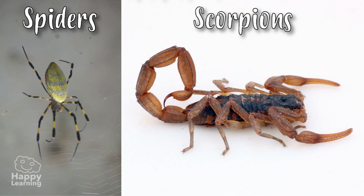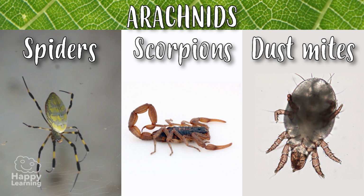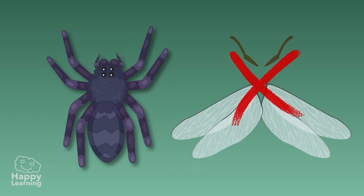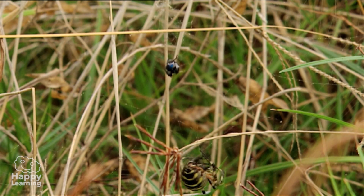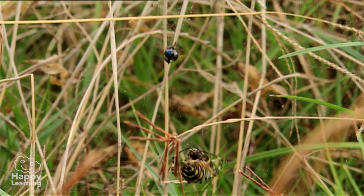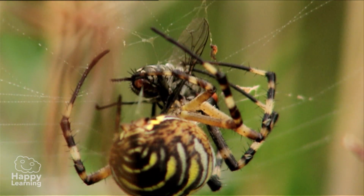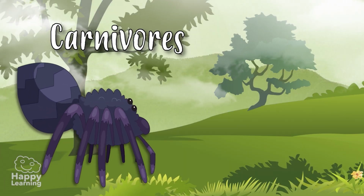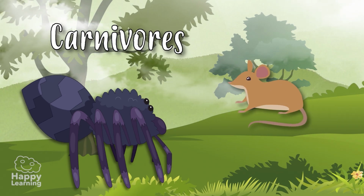Spiders, scorpions, and dust mites are part of the arachnid family and share a number of characteristics that we need to know. They have 4 pairs of articulated legs, don't have antennae or wings, but do have a pair of clamps by their mouth called chelicera that they use to hold their prey. A fun fact about arachnids is that they can't chew, so they swallow their prey by sucking them in. They suck the soft parts as if with a straw. They're carnivores, and spiders and scorpions feed from insects, other arachnids, and sometimes small reptiles and mammals.